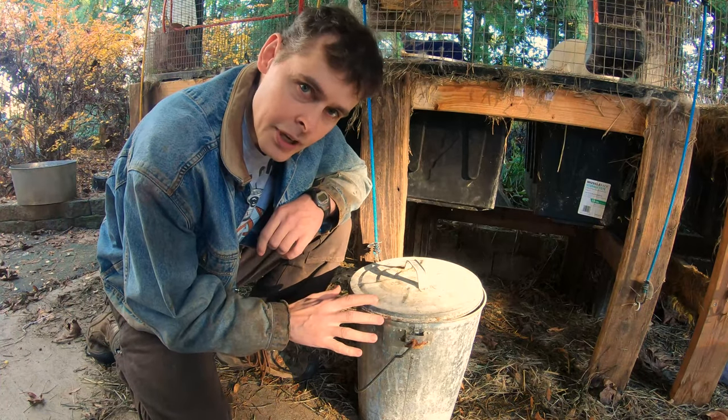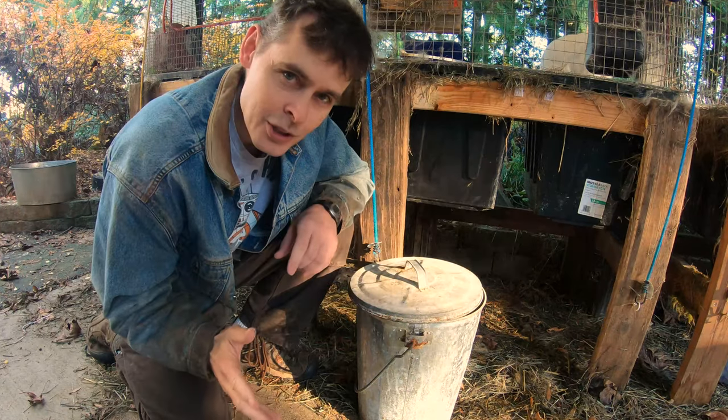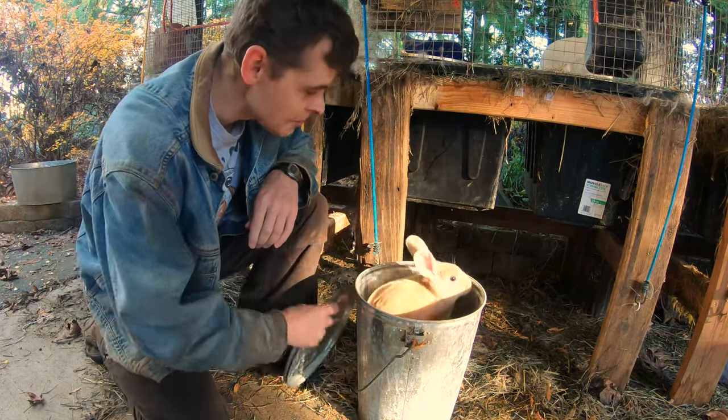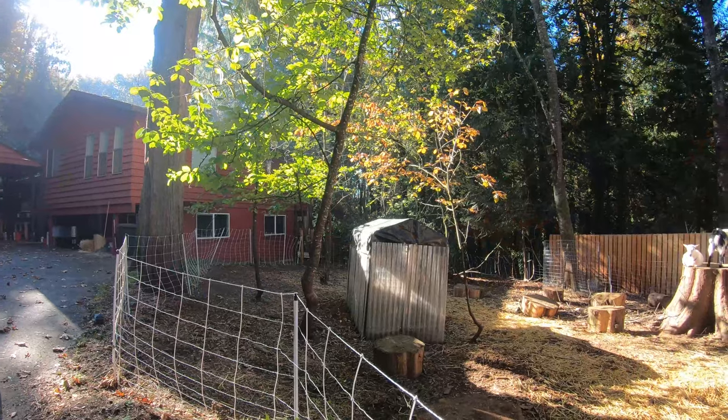I just filled these two cans recently, so I know they don't need any more. But let's take a look anyway. Bunny monster! What are you doing in there?